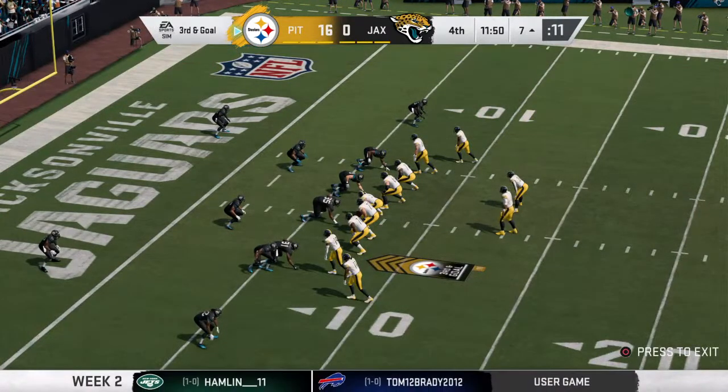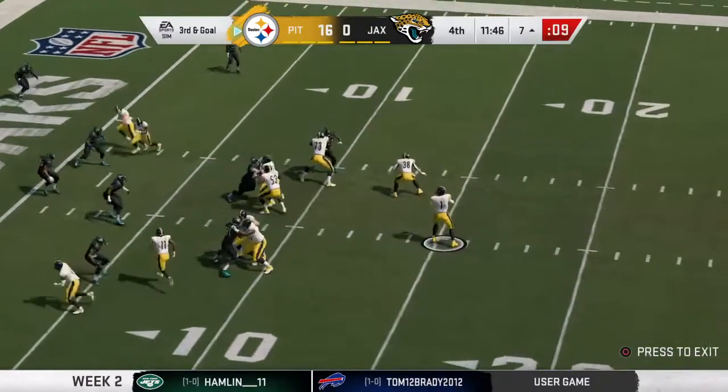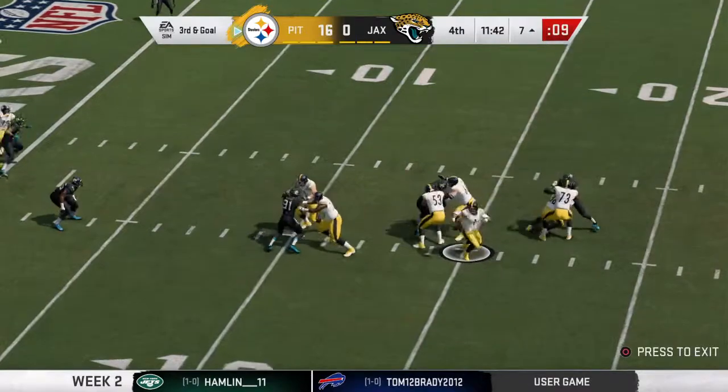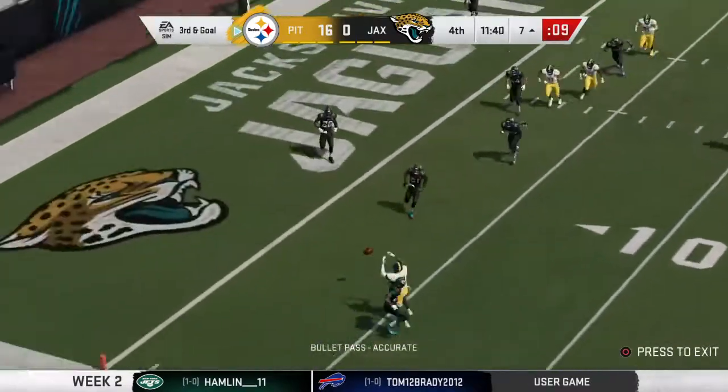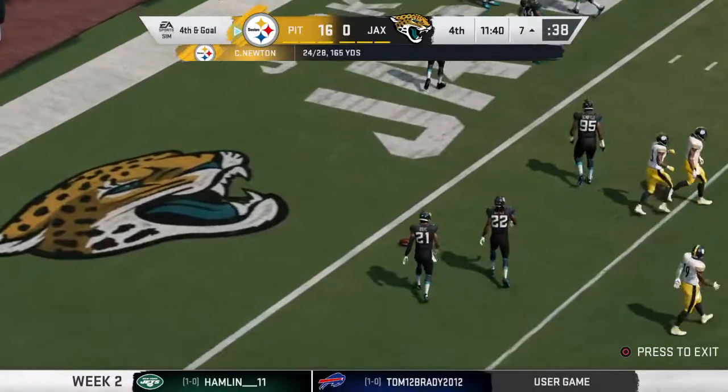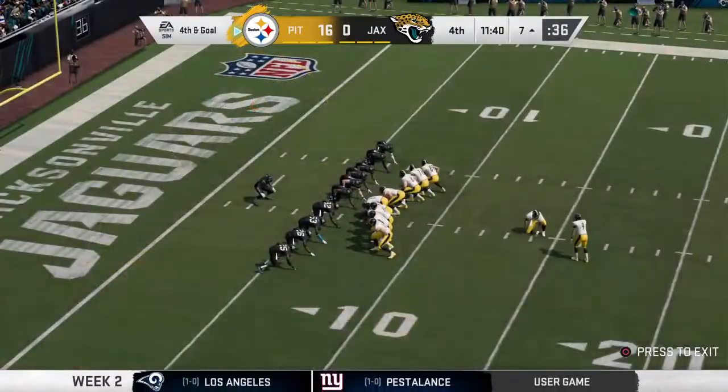A lot of tired bodies on that field, but this is a big play. 3rd and goal. Newton to throw. And that is incomplete. Oh, he had a defender right there with him to force that to the ground. And 4th down now coming up.